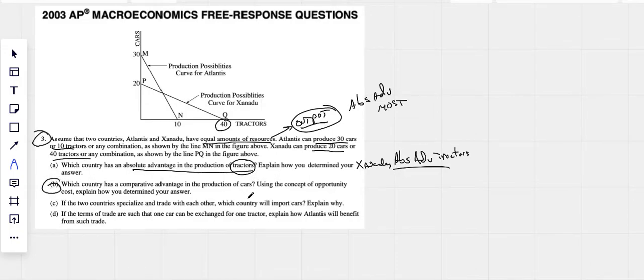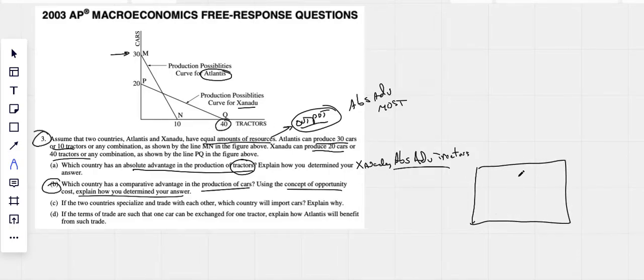Which country has a comparative advantage in the production of cars? And we need to know about opportunity costs. Explain how you determine your answer. Now, clearly, I can look at this and see that Atlantis can produce way more cars than Xanadu. Obviously, I'm going to assume that Atlantis has the lowest opportunity cost for cars, whereas Xanadu has the lowest opportunity cost for tractors. But we need the numbers.